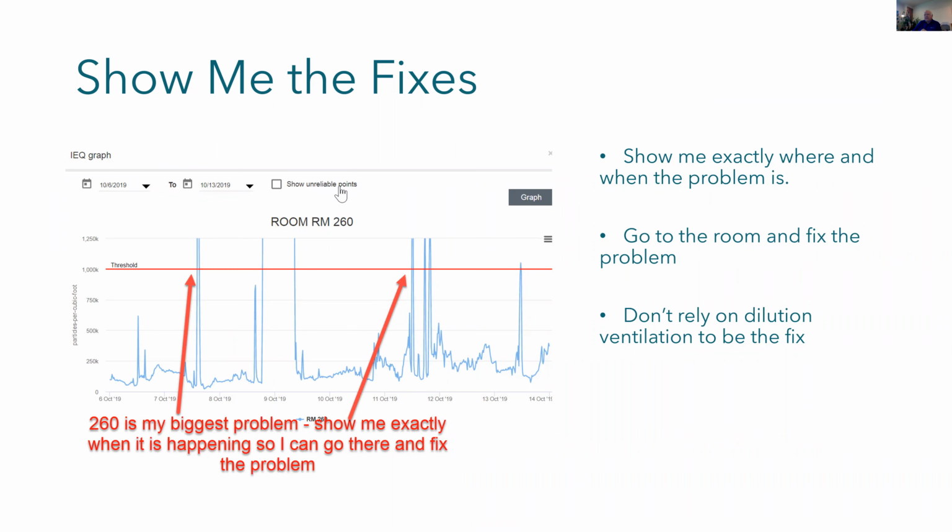So here's an example. When you click on that room, you see the threshold, and you see exactly when it happens, what time of the day. This was in October, and when it's a live screen, it's going to tell you the exact time. You see that they go high and they come back down low, and that's because the air QD system is increasing the ventilation once it gets above that threshold and brings it back down. But the fact of the matter is, in this period of time, there's 3 to 6 or 7 times that it went over that threshold, and that's too much. You've got to figure out what happens. Go to the room, fix the problem.